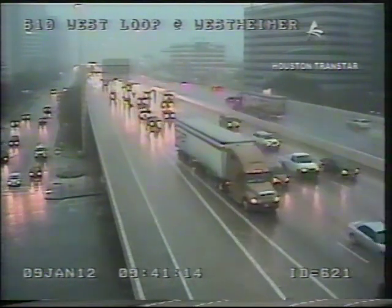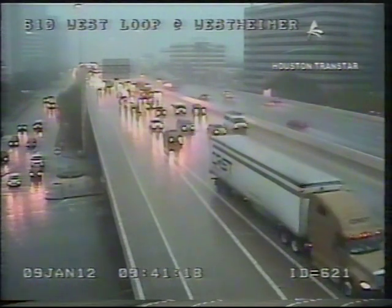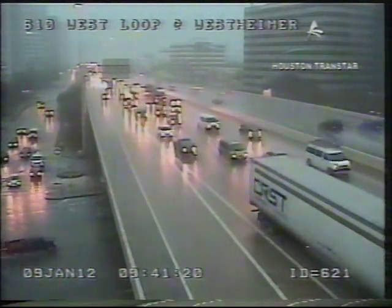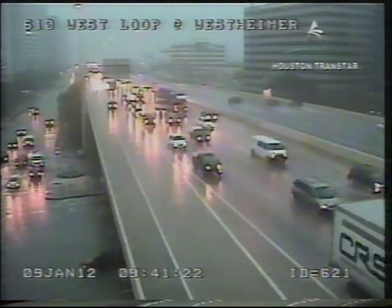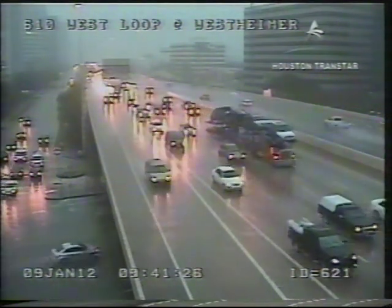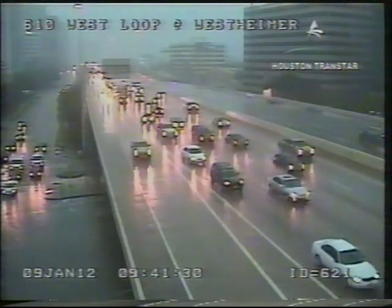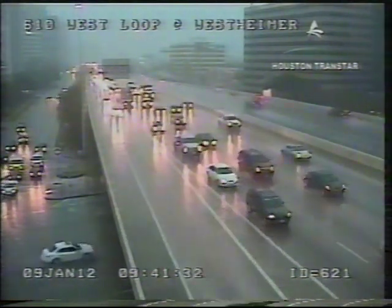As we look out from the West 10 Loop at Westheimer, this is a little closer into town. It looks like they're getting just a little bit of a break from the heavy rain, but the roads are super wet. Traffic is very much slowed down. You can see everybody's got their headlights on. It is pretty much like nighttime out there because of the dark clouds and the very heavy rain.